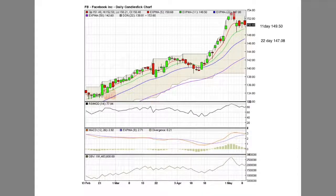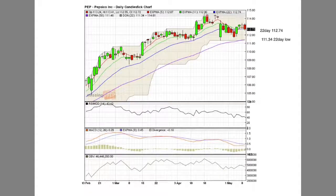Facebook, 11-day on there would be at 149.50. Holding that and continuing is very cool. I mean, we do have a gap that would come down here towards that 22-day at 147.08. Pepsi, it's kind of neutral. It's sitting here right at the 22-day at 112.74. The 111.34 is going to be a 22-day low on it.